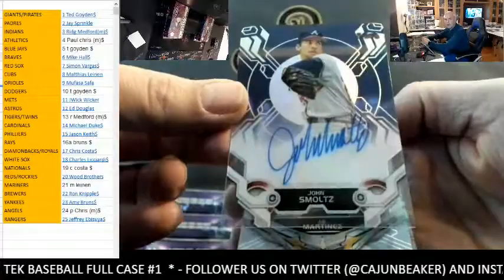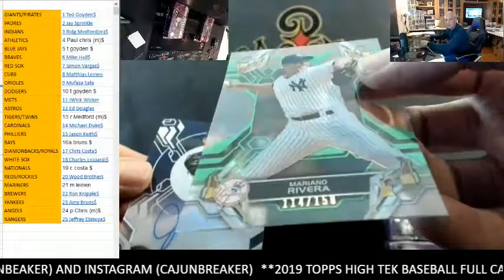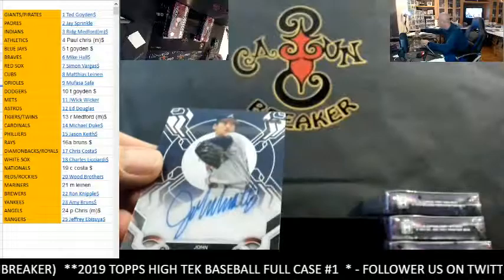JD Martinez. And we got a green out of 159. The Sandman again. Working on the Sandman Rainbow Yankees. Amy Bruns. Very nice. And the Braves strike again.